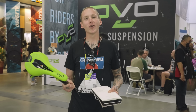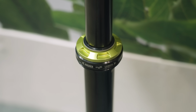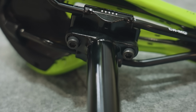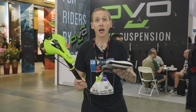All right, next up, we're gonna look at the new Garnet seat post from DVO. Now, that name has been around for a little bit now, but this one has a new feature. This collar here limits the seat post extension. You could turn it by hand, and each click equals 5 millimeters less extension up to the top. Now, the idea there is, of course, you can always lower it with the remote, but by turning this, it is a more consistent adjustment.